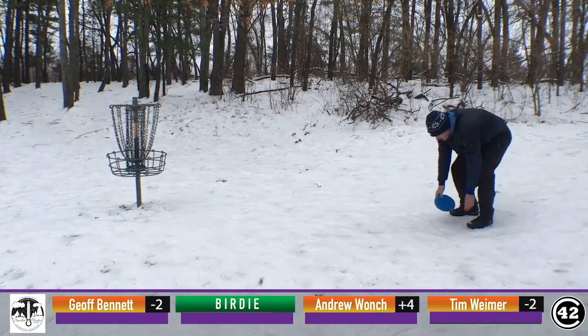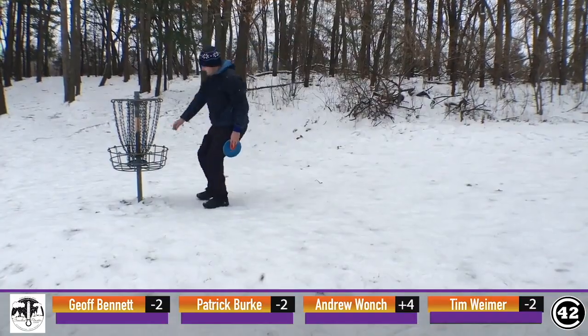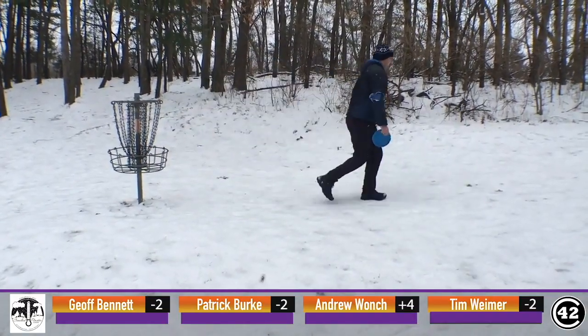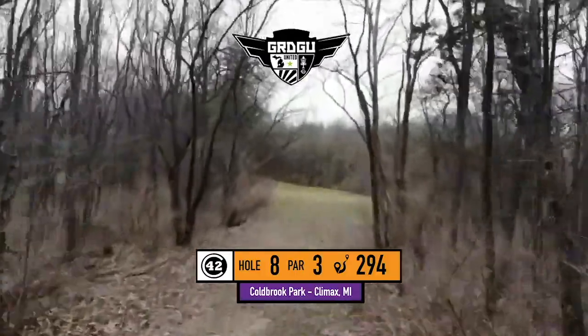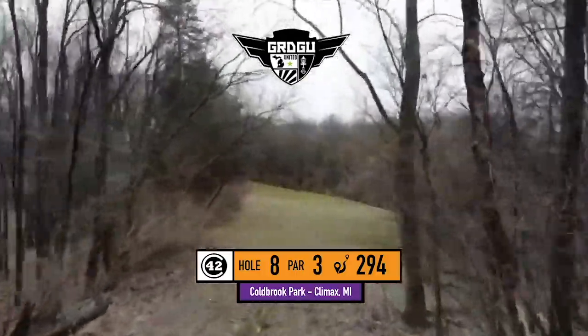Unclear what he has on under that, but he might need to gear up for round 2 as we're expecting some even colder temperatures as the day goes on. The day was expecting some more snow, and yeah, it's going to be interesting to see what some of these guys have to do for that.